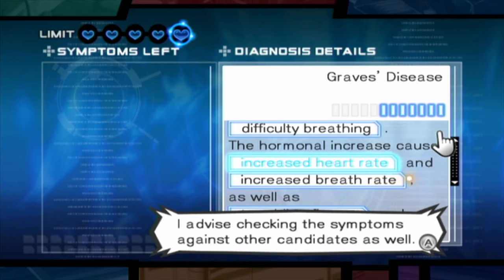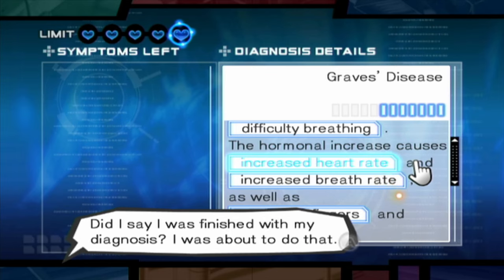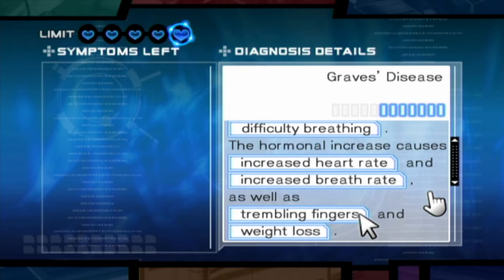Other candidates as well. Did I say I was finished with my diagnosis? I was about to do that. Yeah. Don't get sassy with the computer now. Come on.